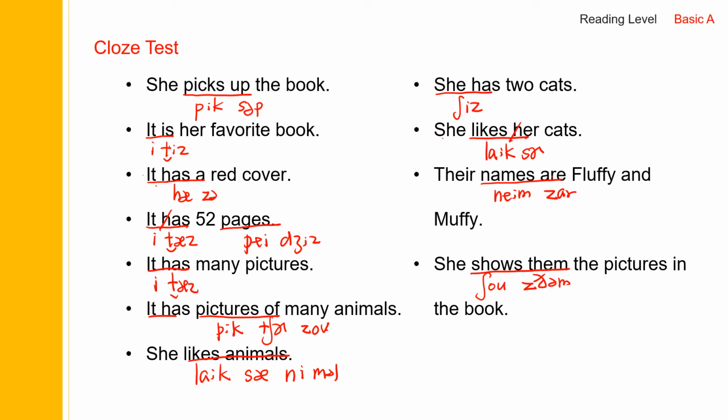Okay, I'm going to read the sentences in normal speed. She picks up the book. It is her favorite book. It has a red cover. It has 52 pages. It has many pictures. It has pictures of many animals. She likes animals. She has two cats. She likes her cats. Their names are Fluffy and Muffy. She shows them the pictures in the book.